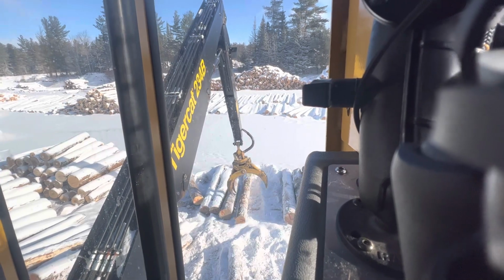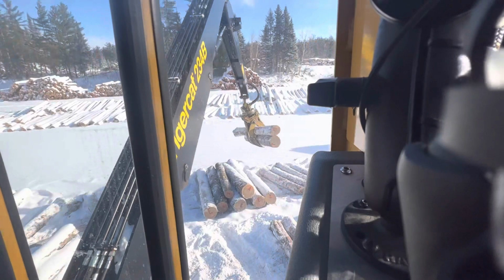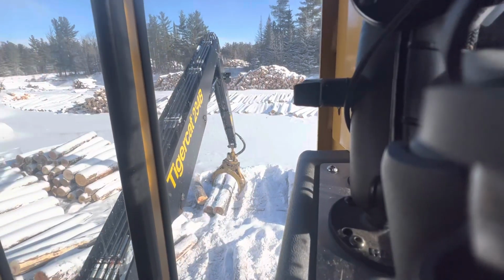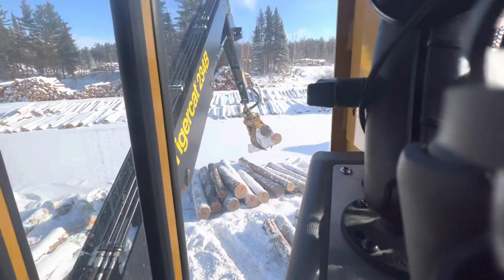Some new grousers on my landing legs, on the loader, so I don't slide around as bad. It's made a big difference, a lot stabler. It was getting pretty hairy there. Some days I was almost sliding in the trucks.